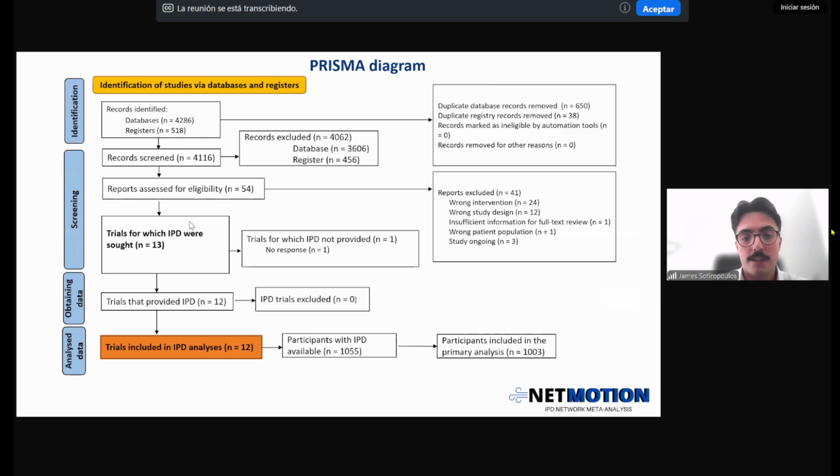13 studies were identified as eligible, and 12 of those gave us their IPD. The one study that didn't was very small and didn't actually collect data for the primary outcome. So we're confident that not getting data for that study really didn't influence the results. And overall, we had more than 95% of all total eligible participants included.